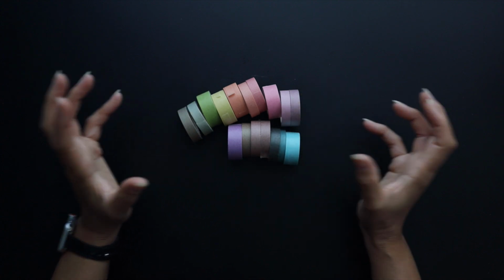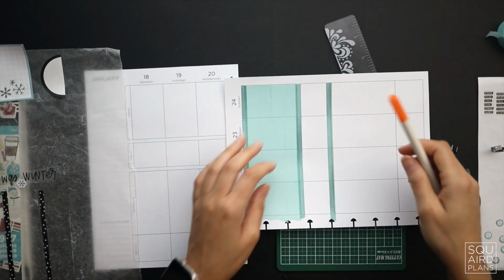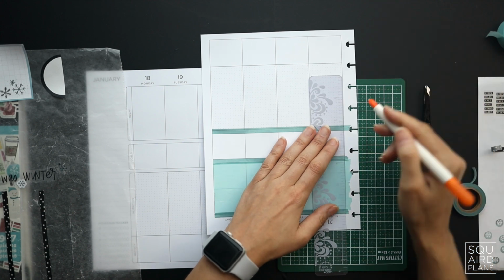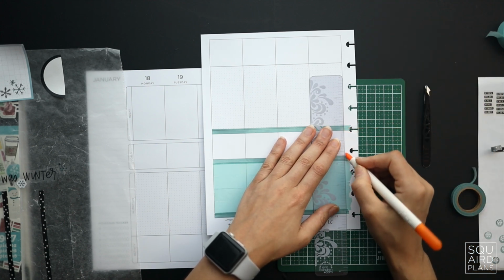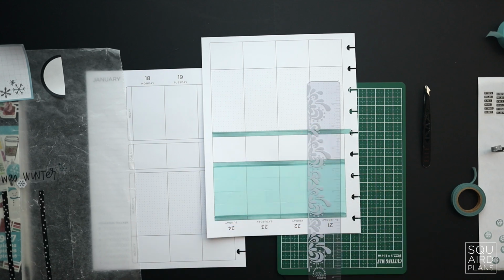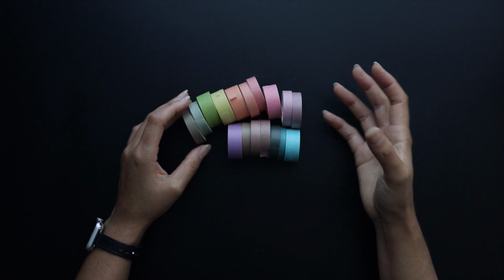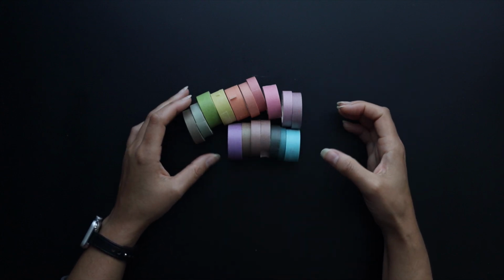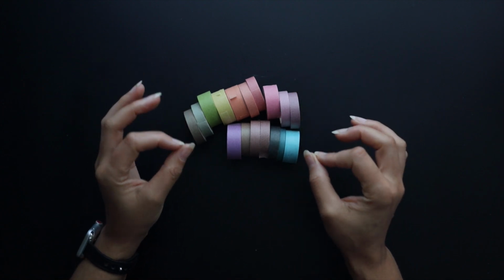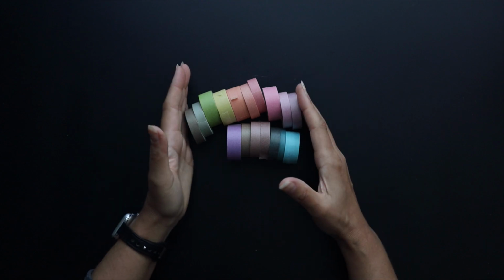Really hadn't thought about washi solid colors before. Once I started using them more in my spreads, I really realized how beneficial they can be, adding a bit of color or even changing the options that you're seeing on the spread without adding too much clutter. In the past, I used a lot more patterned washi, and that's great when you want to add texture, but sometimes you want to add more color than texture, and that's where the solid washi really comes in.